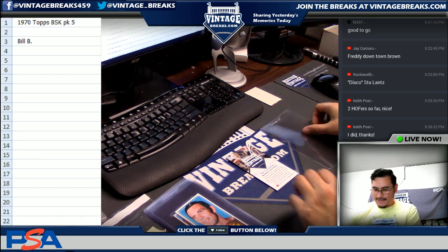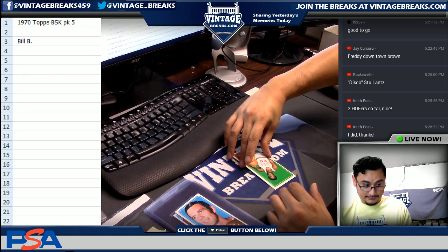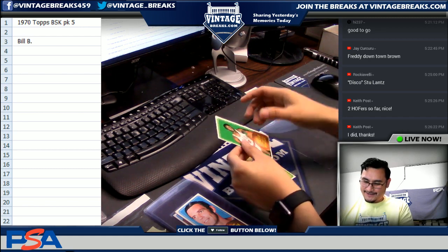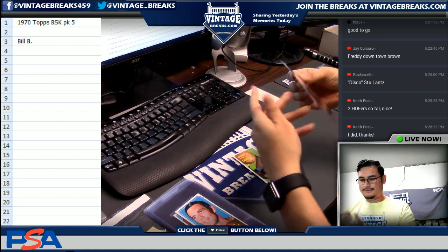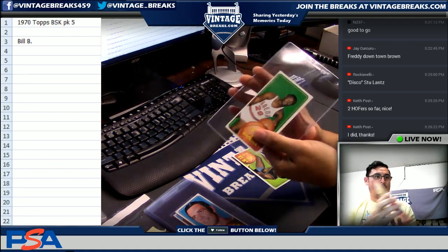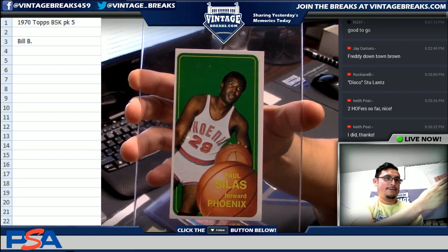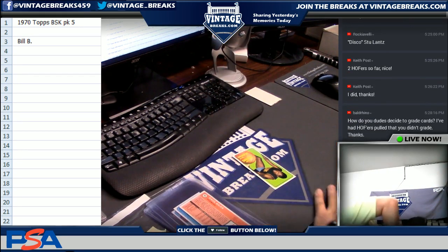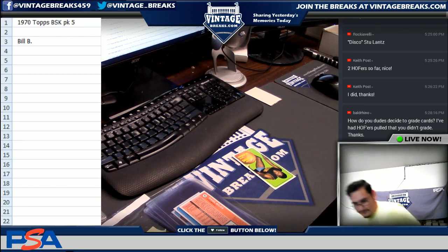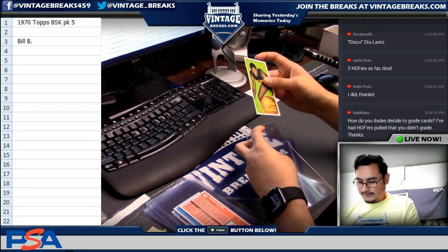Last card in the pack. It should be the last card in the pack, but it's not the last card. Wow. So there's 11 in this pack? There's 11 in this one. Nothing wrong with that. Paul Silas. Got an extra card in this pack, Bill. It's happened to us before. You have one less, one more. Good old Topps. And I'll get one more card saver. And this is Ron Williams.